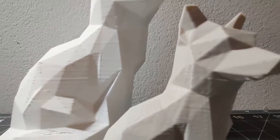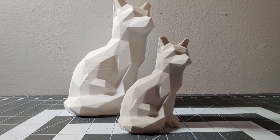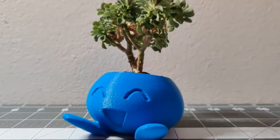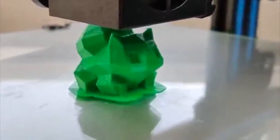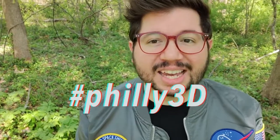3D printing has an incredible amount of potential and applications, from entertainment to helping astronauts. The future of this technology is bright and exciting. My challenge to you now is to go on Tinkercad or download Autodesk Inventor and make something. Post a picture of your 3D model to social media with the hashtag Philly3D. I can't wait to see what you make.